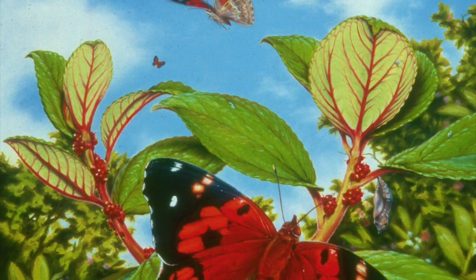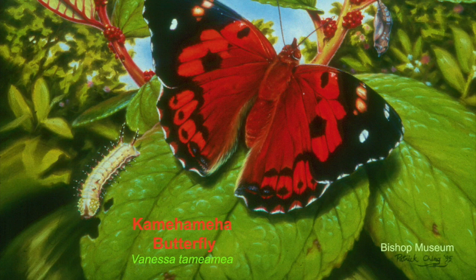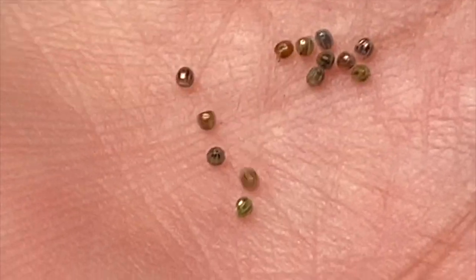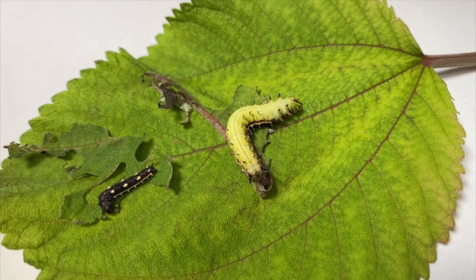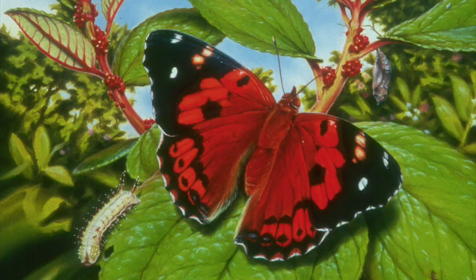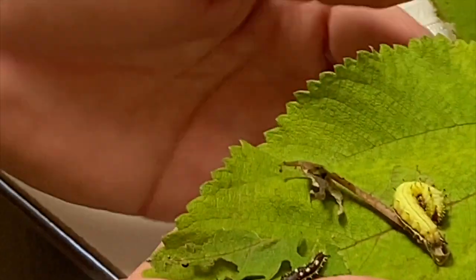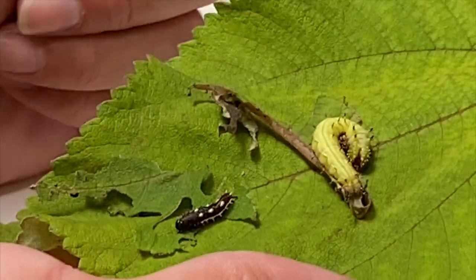So the Kamehameha butterflies will lay their eggs specifically on mamaki plants, and that egg will hatch in a few weeks or so, and the caterpillars will eat the mamaki plants, and they'll be caterpillars for most of their life and then turn into pupa, usually on the plant that they're eating. So here we have an adult Kamehameha butterfly caterpillar and a juvenile.